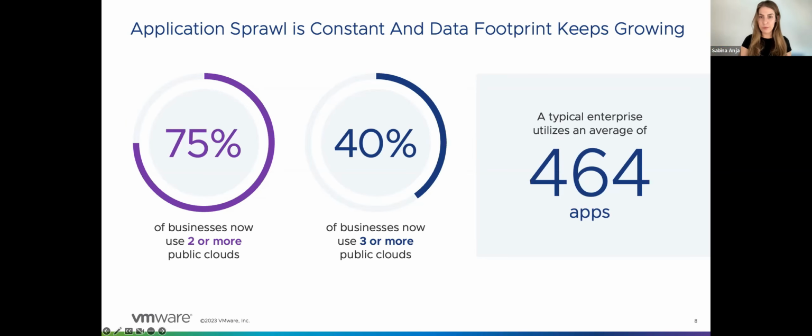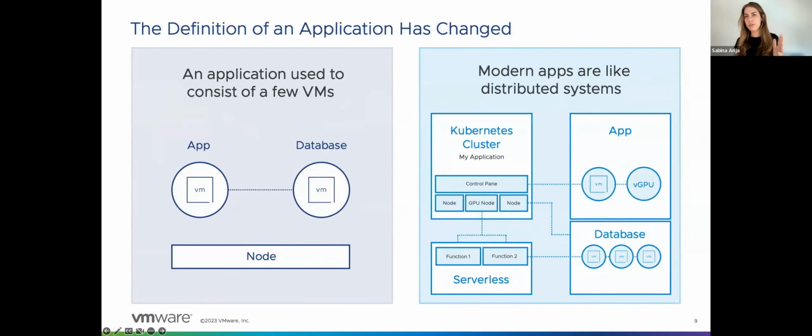The growth is exponential. You're going to ask, okay, I've been in infrastructure for a long time. Maybe you've just joined, but regardless, why is this happening? This is a very, very, very boring slide, and the only point of it is to explain how applications have evolved over time.